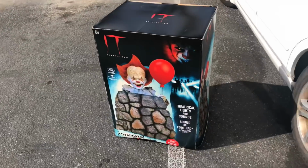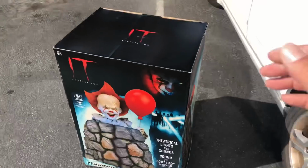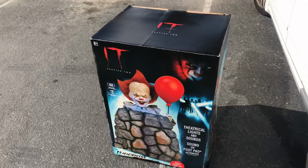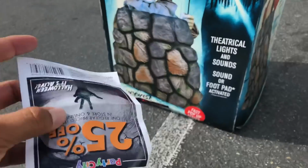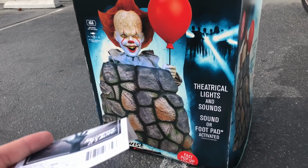Here we go, guys. This is what I ended up picking up. This thing looks awesome. The ladies there were really cool, the girls, I should say. They let me test them out because none of them were plugged in, so I got to test out the two, and this one was obviously the better of them. Now, this is priced at $149.99. Sorry, I accidentally stopped it. The girl let me use a 25% coupon, and this ended up coming up to $120. I saved so much money on this.